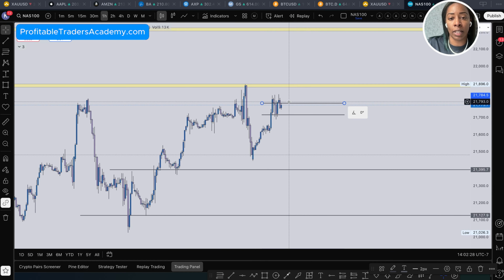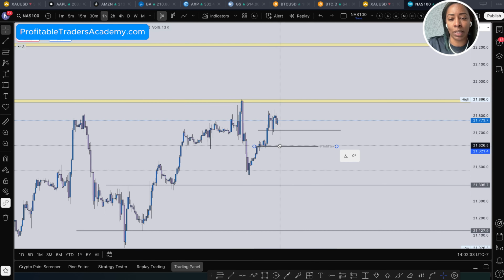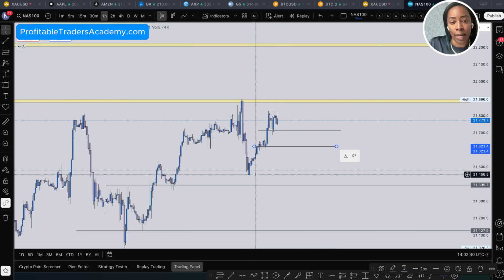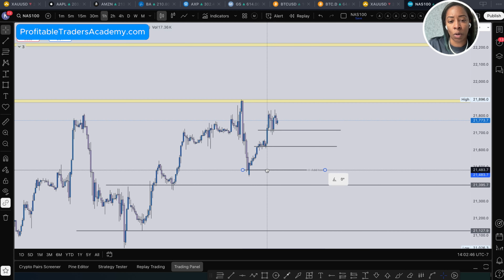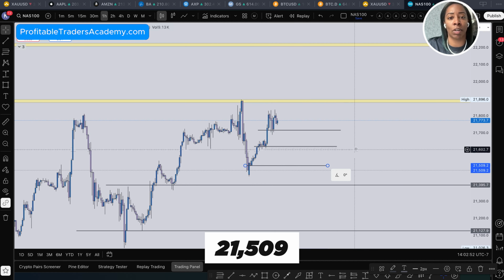And then there is another level here, about, I want to say, about here. So it's a little tricky in this area, but here at 21,623, and there's a potential minor level within here. So, I mean, it could be here, but I actually like this a lot better because it looks a lot cleaner to me. And this is going to be at 21,509.